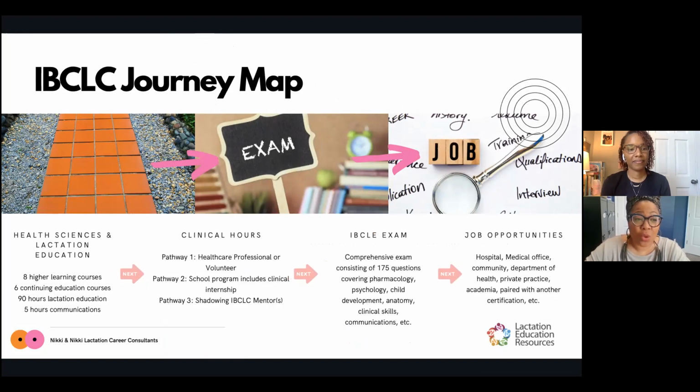Starting in the bottom left-hand corner, you'll see that you have to begin with tons of education. Health sciences education and lactation education will be required. You have 8 higher learning courses and 6 continuing education courses, and then 90 hours of lactation education that you can get from Lactation Education Resources, of course, and also 5 hours of communication skills, also available at LER.